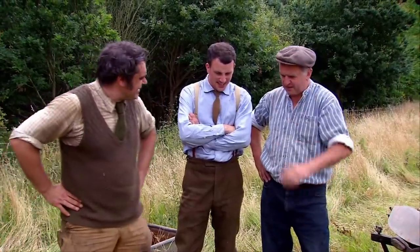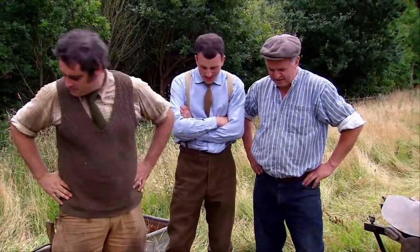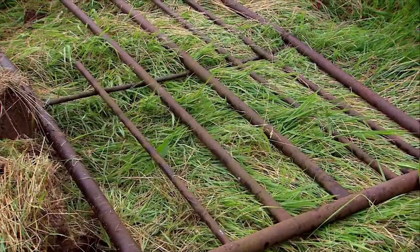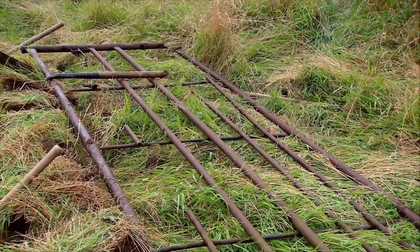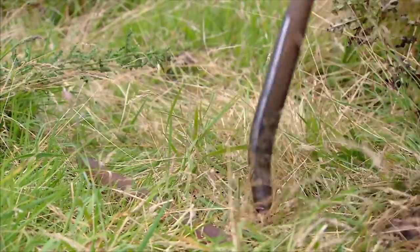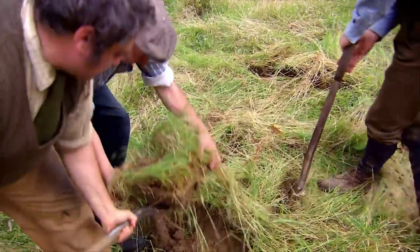"Well, these are the bits and pieces which should hopefully make the grain dryer. I notice they're all irregular in shape and size." "Yes. So sorry about that. We're going to have to scratch our heads as to how we can make this old gate our platform to dry the grain on." "Right, OK." "We've got to create a platform with a fire underneath, drive off the moisture, and that's our grain dryer." The first job is to dig a hole for the fire to sit in.